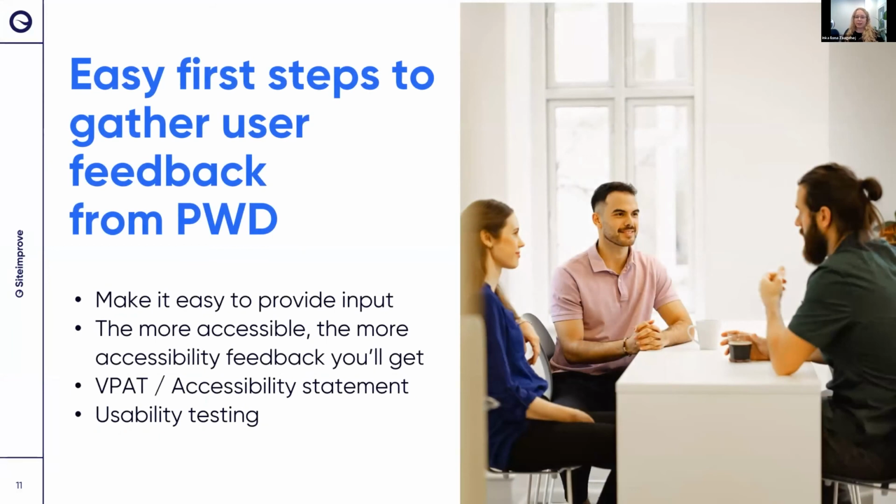The last point I want to highlight is about involving users. How can you gather end user feedback, especially feedback from people with disabilities? Something that Nick mentioned. Well, the first thing is, of course, make it easy to provide input. And often you'd provide a feedback channel along with your accessibility statement. If you haven't heard what an accessibility statement is before, or you do not have one, the purpose is basically to have a place to tell your site visitors about your commitment to accessibility and the errors there are on the website. That's a good place to start, so make sure you have one.